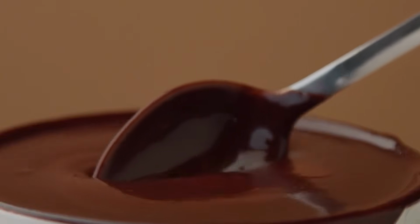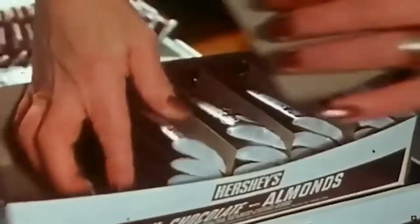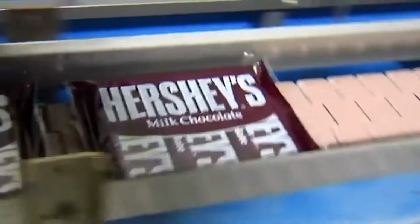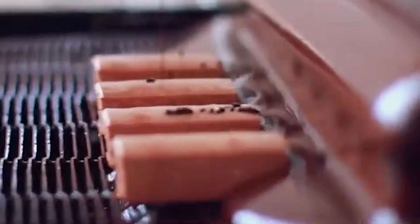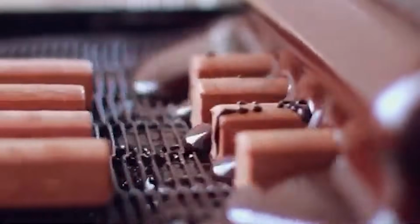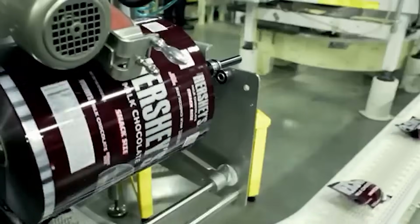Despite decades of innovation and scaling up, the heart of Hershey's chocolate production still echoes the vision of its founder: to make high-quality milk chocolate affordable and accessible to everyone. With more than a century of history and tens of millions of bars produced annually, Hershey's remains a pioneer in automated food manufacturing, exemplifying the blend of tradition, precision engineering, and industrial food science.